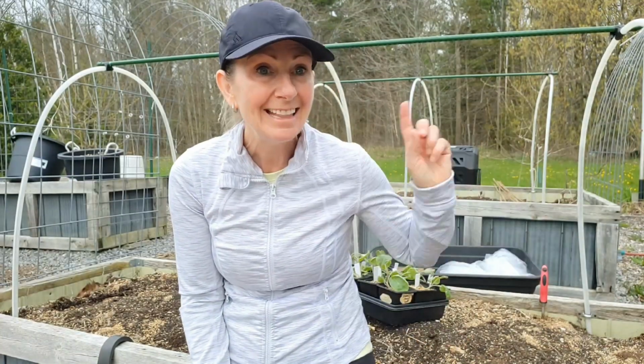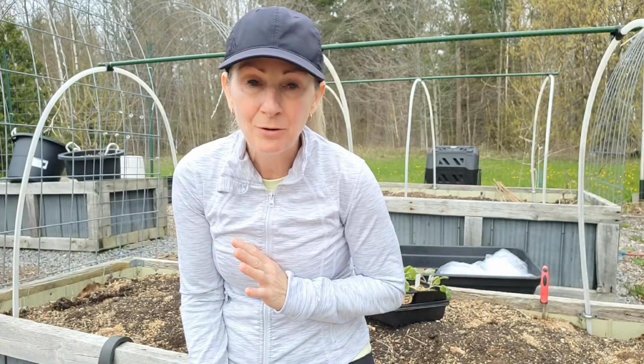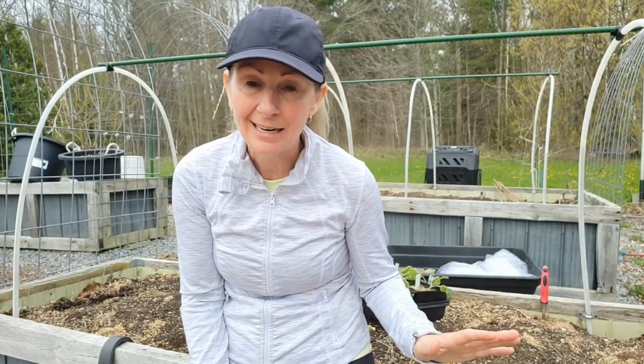So we're going to do that. We're going to add some new compost and some worm castings. I'm going to plant the cauliflower and get the netting on these hoops before those moths come out and start laying eggs in here.